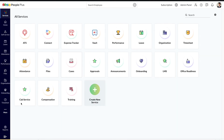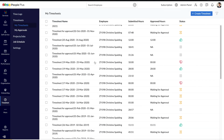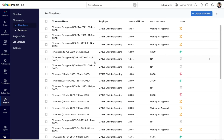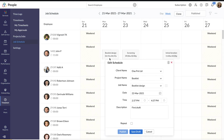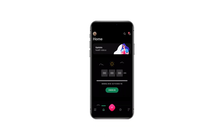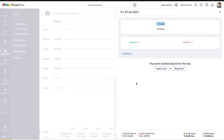You can easily and accurately bill your clients for the amount of effort your employees put in by creating job sheets and recording their check-in and check-out times using Zoho People. Its mobile app allows employees to check in every day so you can track their attendance wherever you are. You can even regularize attendance for employees who miss logging in at a particular day or time.